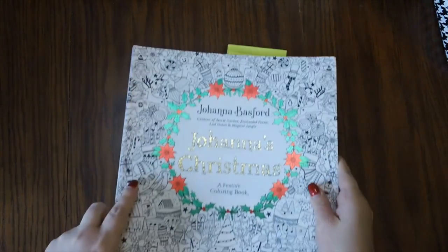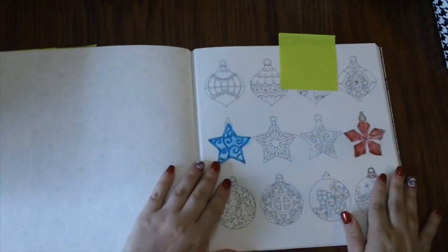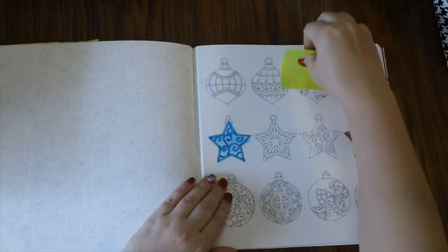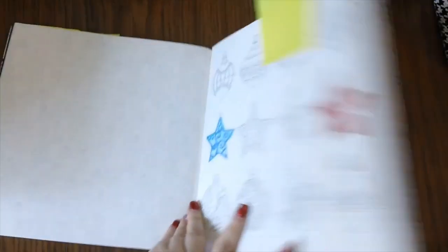All right, so in Johanna's Christmas, I do have a WIP that I have started. It is this ornaments page in Johanna's Christmas, and I used Polychromos in this. I've only got two of the ornaments done. I need to get back to that and finish it.